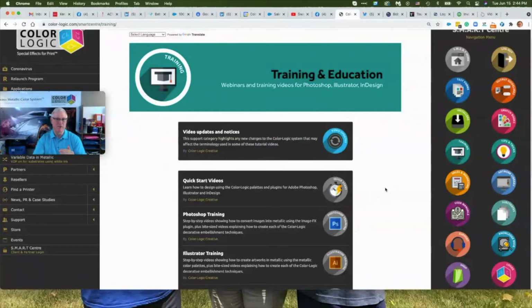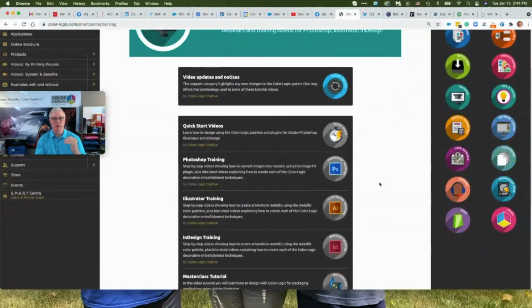versus having to watch a lengthy video. However, during COVID-19, we did put together a masterclass tutorial for Illustrator because a lot of our clients use that for vector color and embellishment. So that is another feature that we've added is those videos. And we also, like I said, in the resource, we have tips and tricks. So we have over 20 videos right now in that area. So there we have it, software, marketing, we have artwork, we have the resources and the training.